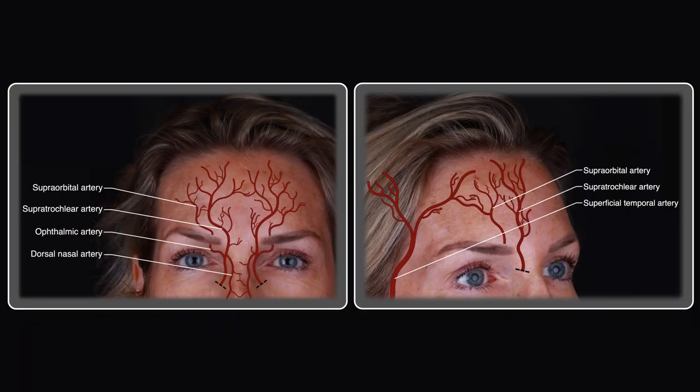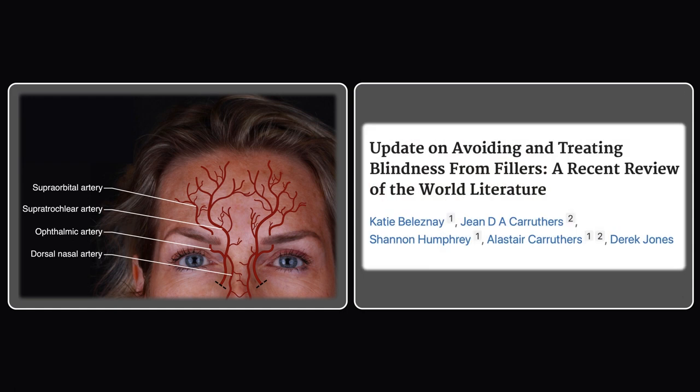Many injectors don't treat the forehead with filler out of fear of the risks. In their 2019 update on avoiding and treating blindness from fillers, Belesny and colleagues found that whilst the nose was the number one site for vision loss from filler at 56.3%, the glabella at 27.1% and forehead at 18.8% were the second and third most risky areas for filler treatment.